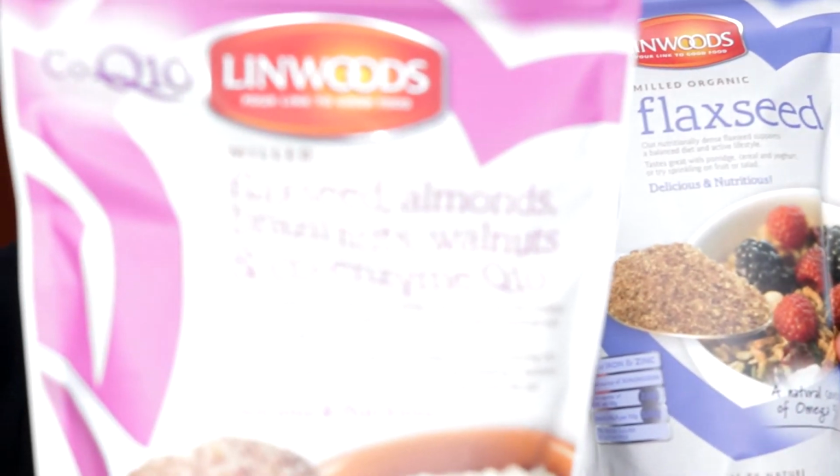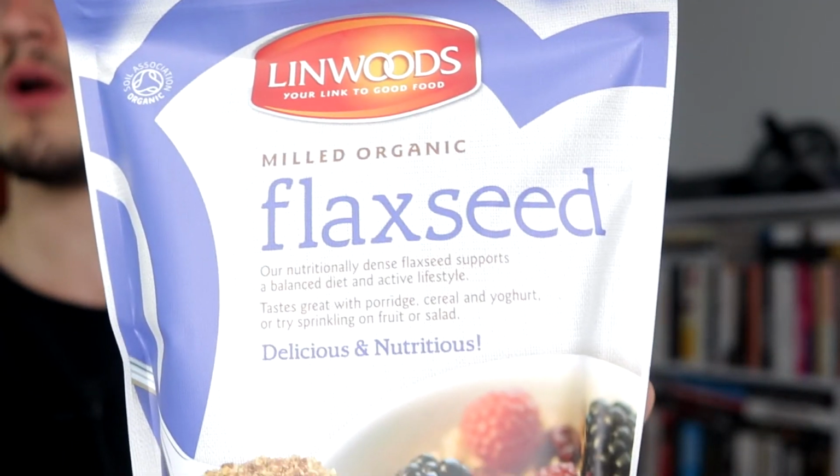Then the next thing we have, these are on offer, so I already have these in my cupboard. I normally buy them on Amazon, but these are actually cheaper than Amazon. I got my sunflower seeds mix, and I also got my flax seeds. These are around £4.50 each, and as you can see, they're quite large. They last me about a month and a half.